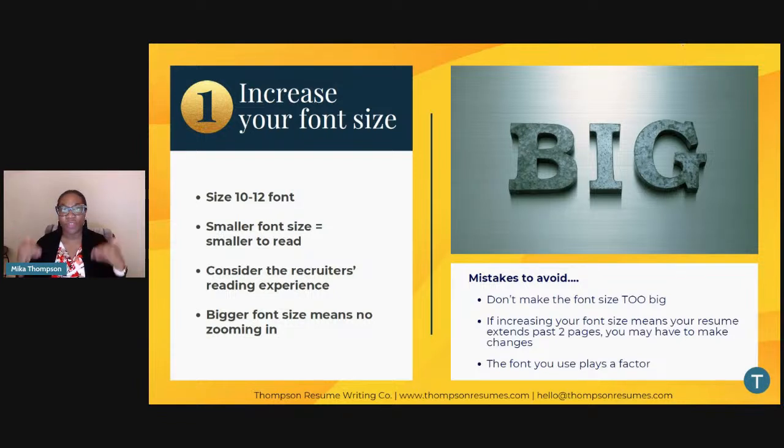So think about when you receive something via email or digitally. So I'll just use my phone as an example. If I pull up an email, and it's really small, I'm going to have to zoom in all the way on my phone. I'm going to have to use my fingers to zoom in a little bit to be able to see what the text is and what the message is saying. And that's what you don't want.